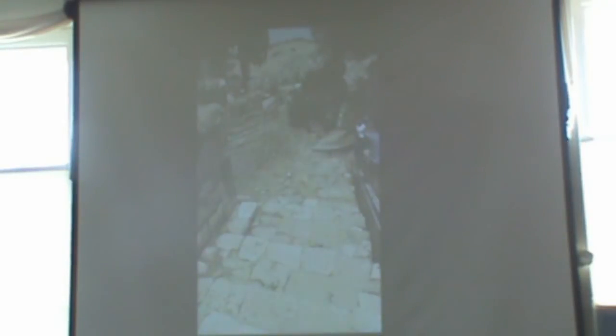Now this is interesting here. This is a staircase which would have led more into the interior of the city. These are the original steps from Jesus' day. And in fact, it's most likely that when they were leading Jesus to and from the house of Caiaphas, he would have had to walk these very steps. And so these are the original steps as Jesus would have known them.